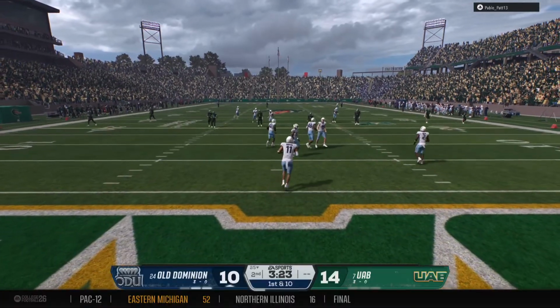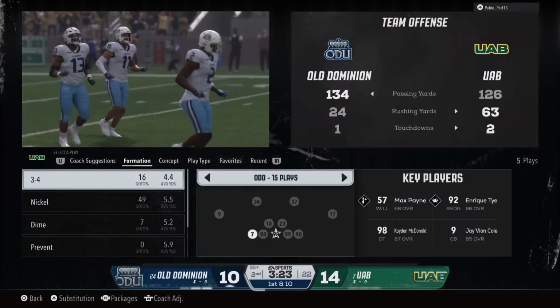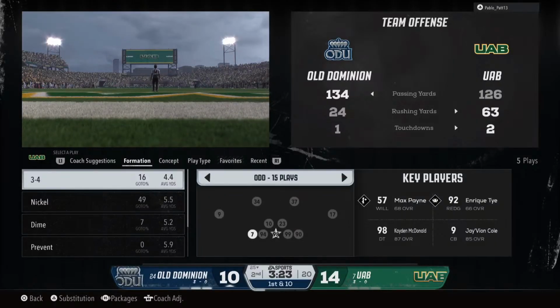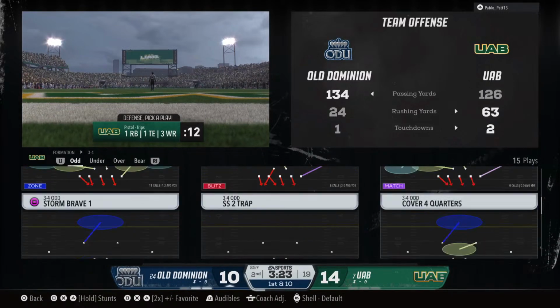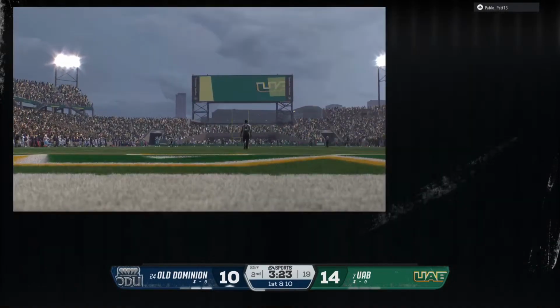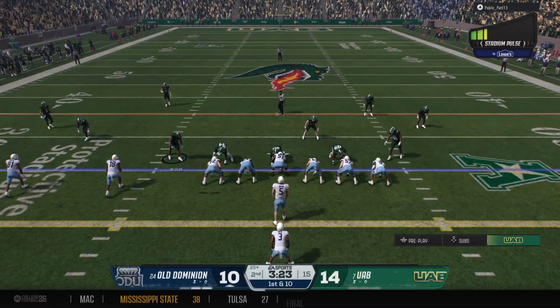And it'll come out to the 25. No attempt at a return. Old Dominion has the ball back. The Monarchs will send the offense onto the field.